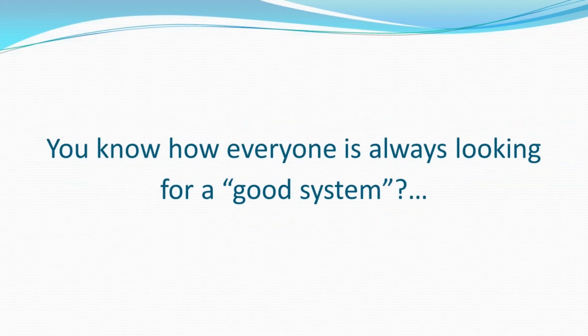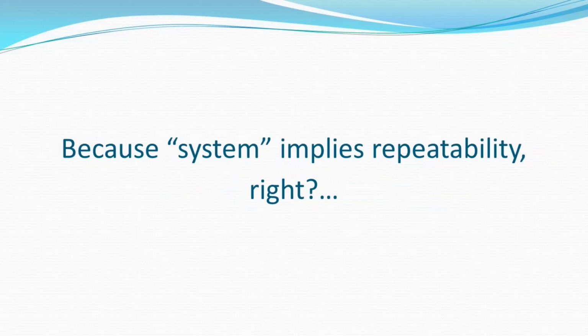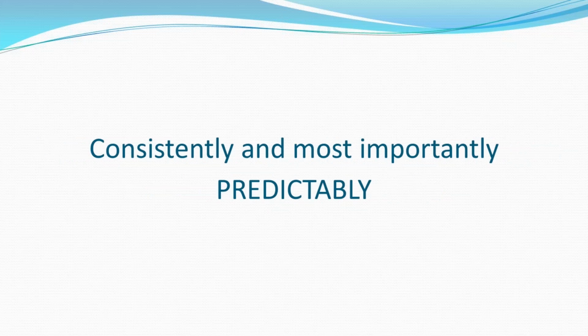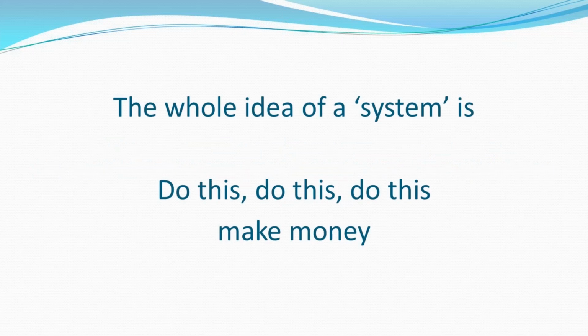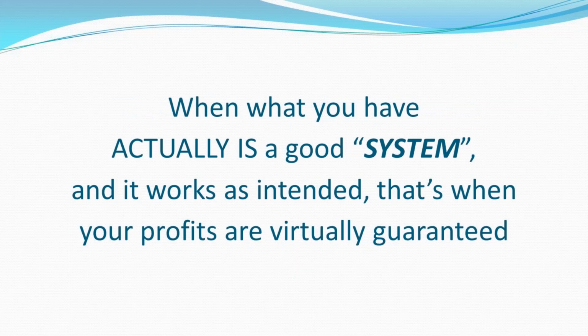You know how everybody's always looking for a good system? Well, why is that? Because system implies repeatability, right? You have that guide to find, place, and execute profitable trades over and over again, consistently, and most importantly, predictably, so that you know you can count on it to produce. The whole idea of a system is do this, do this, do this, make money. That's why you want a system. And when you actually have a good system and it works as intended, that's when your profits are virtually guaranteed. Again, because the system works.